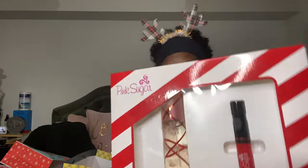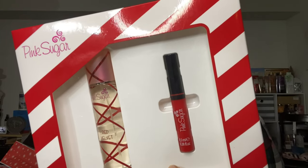Yes. Okay, y'all. So, the next one that I'm going to talk about, y'all, is this boo-boo right here. Okay. Now, this is a pink sugar red velvet. And this came in a gift set. And it came with the lip gloss as well. And I'm excited, y'all, to see what this thing smells like. Because y'all already know, I already have a pink sugar video up where I was doing a first impression of the Berry Blast and the Creamy Sunshine. And, of course, I featured the regular pink sugar in there as well. And y'all love that video.